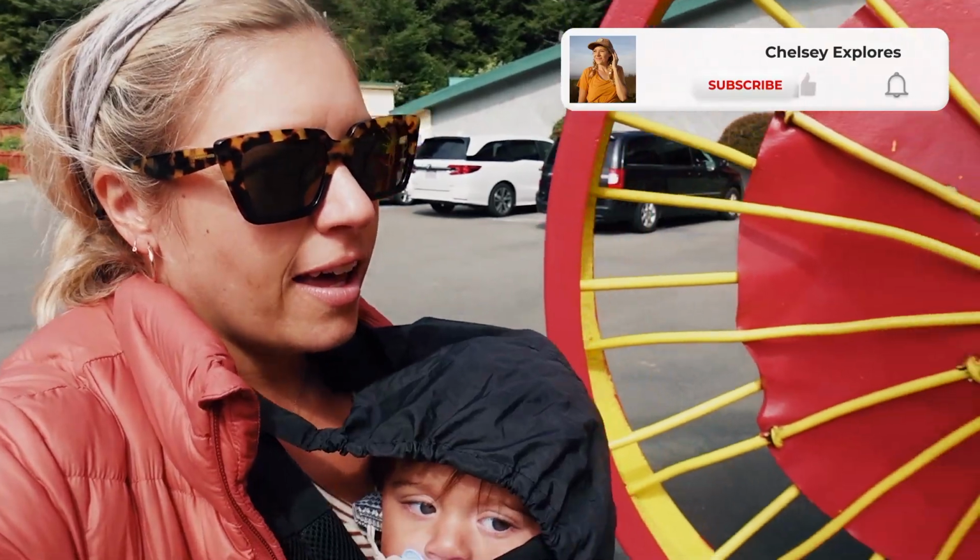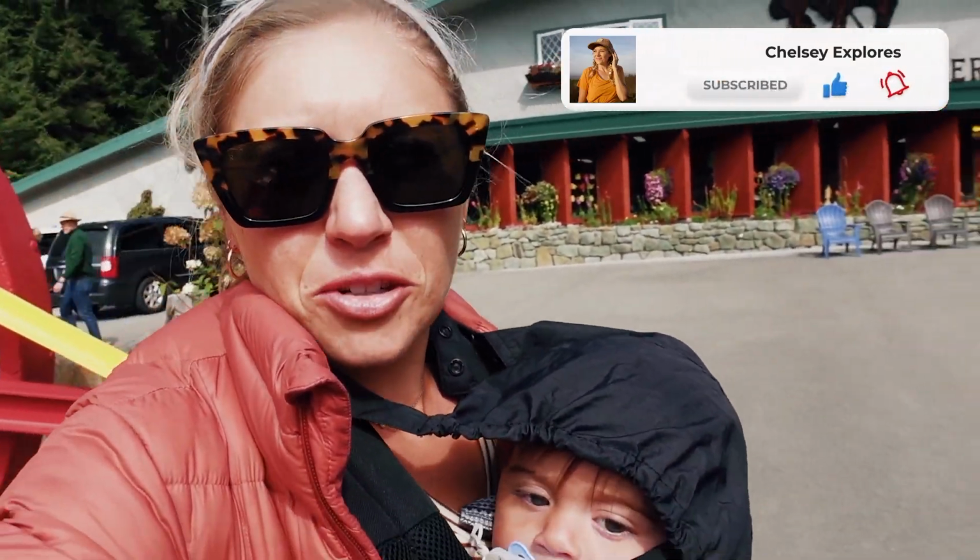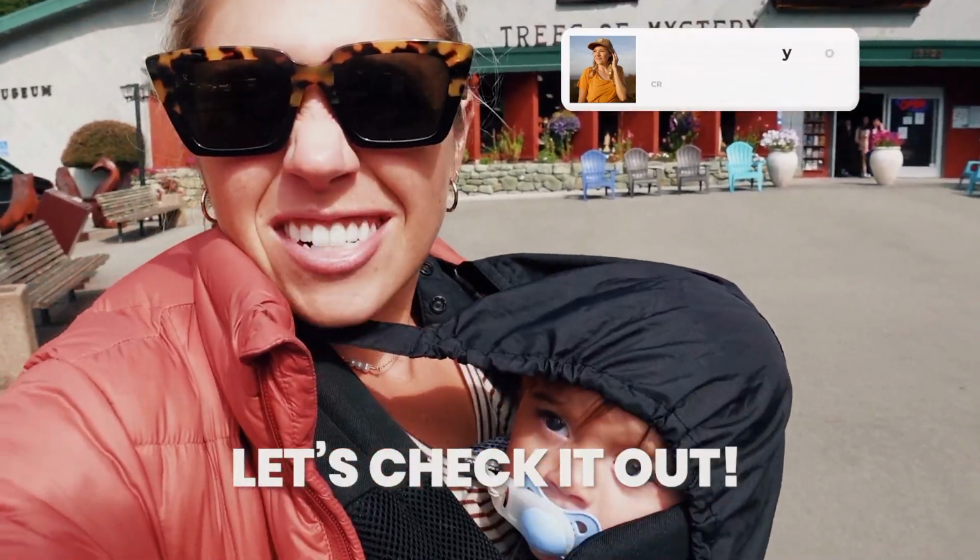Exploring Klamath today and checking out the Trees of Mystery. This spot seems super cool, so let's check it out.